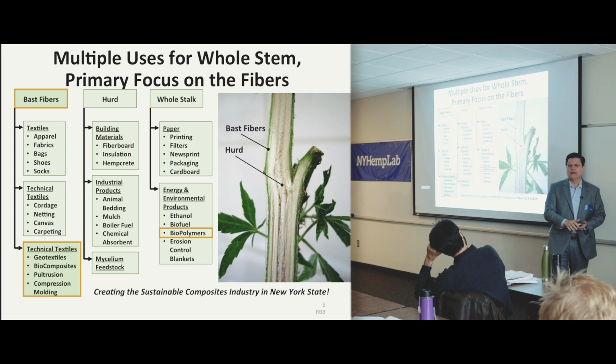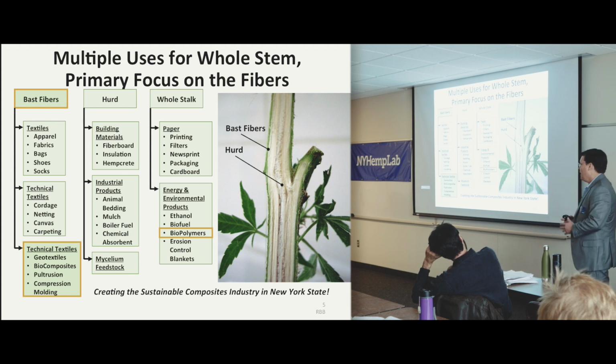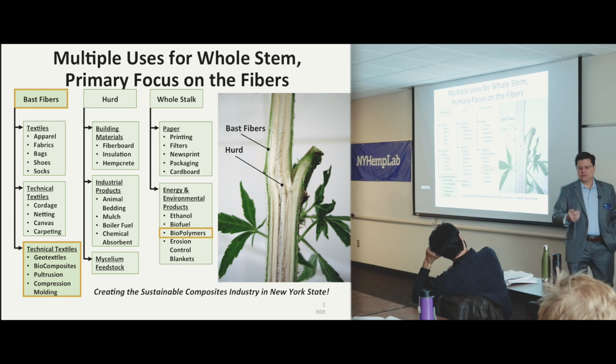And if you take a look, there are some hemp stalks out there. It's that woody part, the hurd, that has a lot of uses. Out here's the epidermis, but right inside there are the bast fibers. And those are the fibers we want.